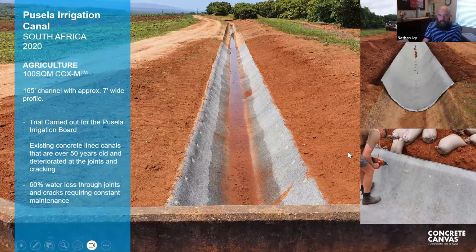I just want to close out with a couple of applications of where this has been used. This was one of our first projects in South Africa in 2020. We were first working to develop the product. This is a 165-foot channel, about 7 foot wide. Again, they had an existing concrete channel. They were losing a lot of water flow through seepage and water loss, up to 60% in fact. So we went back over this initial test section to see if it would improve, and it virtually eliminated all water loss in this section.